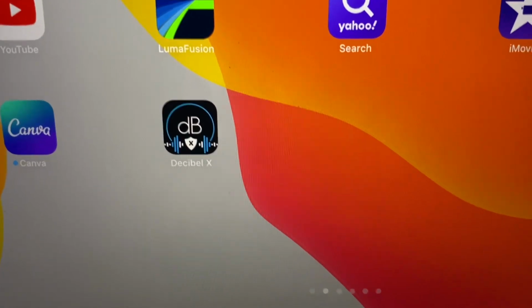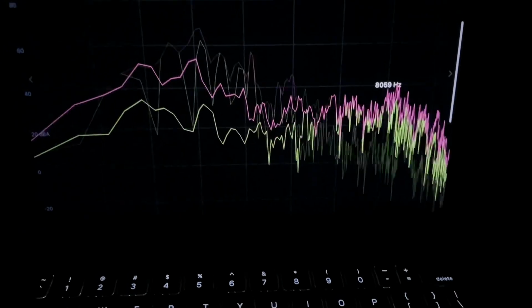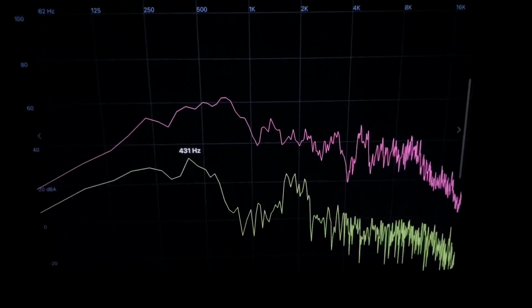It's called Decibel X. Go check it out. It's a free app. Go ahead and open it up here. And it's already reading a little bit. You can see this here. I prefer not to use it in the landscape, and I'll show you why here in a second.